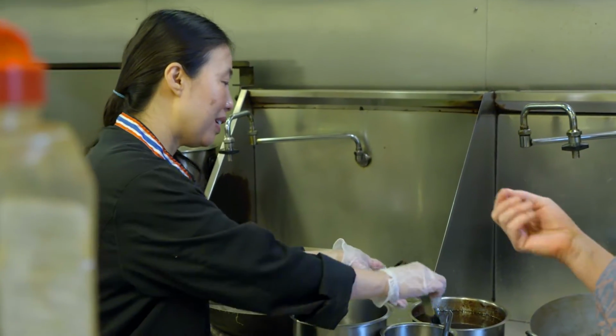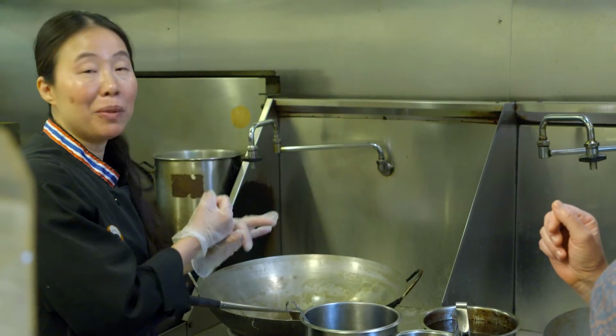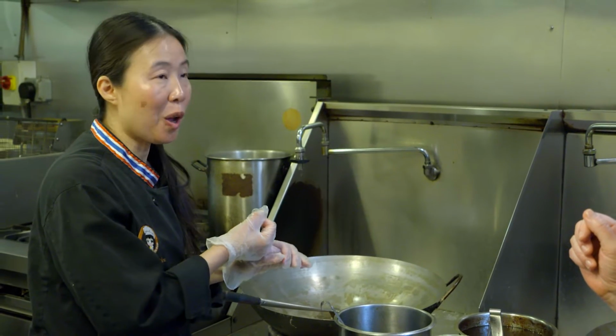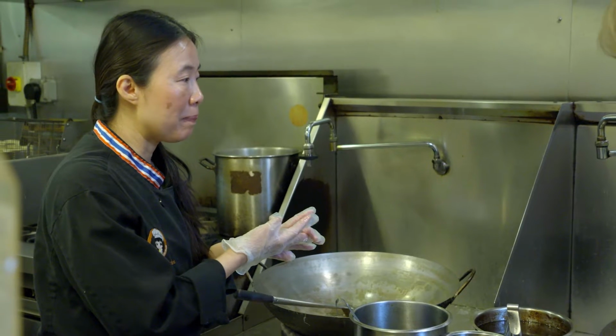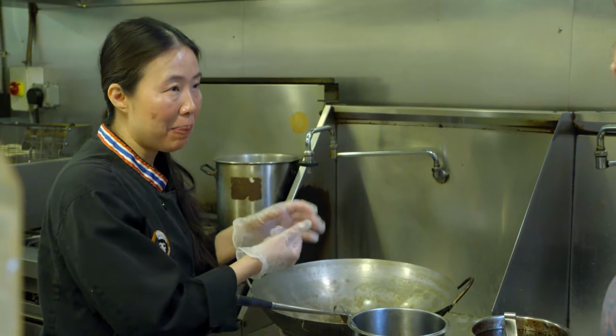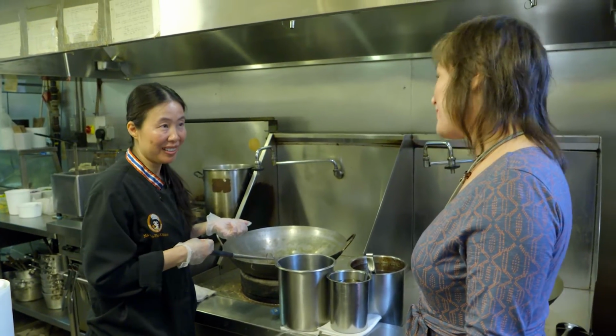Tell me what makes your pad Thai different from everyone else's. It's the best. Probably because of the sauce. Our sauce here has only five ingredients: tamarind juice, sea salt, a touch of vinegar, and organic cane sugar, palm sugar. That's all in the pad Thai sauce. So simple. So that's the key, the tamarind. Yes, and all of the ingredients are gluten free. Great.